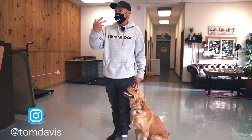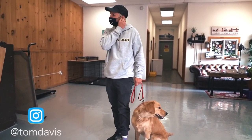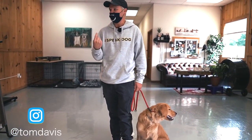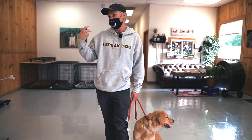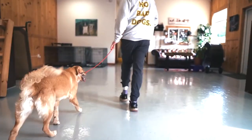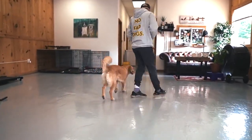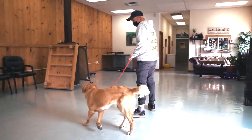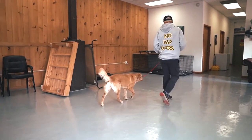So typically with a new dog, the difference between come and heel for me in these directional change patterns is that the heel is going to be tighter, where the come or the recall is going to be, she's pretty much at the end of the leash. Yeah. Gotcha. Okay. Sophie, heel. Yes, good heel. So same kind of principle here. Sophie, heel. Yes, good heel. Sophie, heel. Yes, good heel.